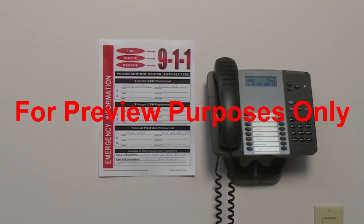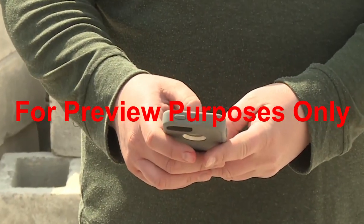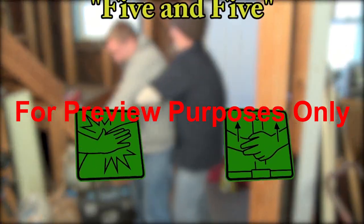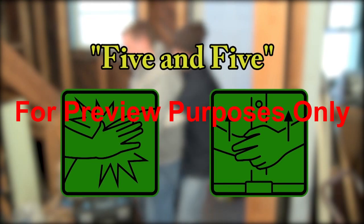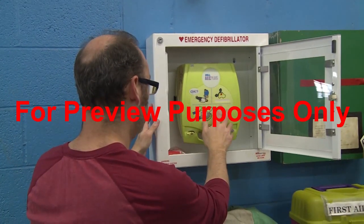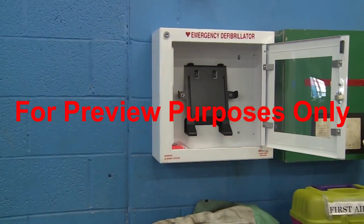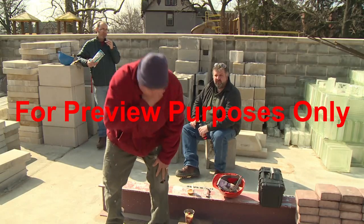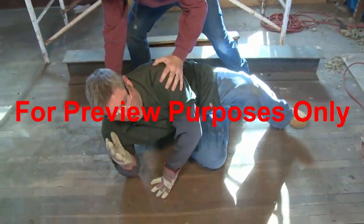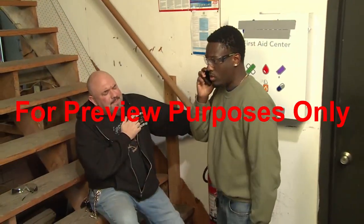Make sure you can find local emergency numbers quickly. Program them into your phone. Know how to use the abdominal thrust and 5-in-5 procedures to help someone who is choking. Look at getting trained in CPR and how to use an AED. It could save a life. By knowing when someone needs first aid and what you can do to assist them, you can help minimize the impact of a coworker's injury or even save a life.